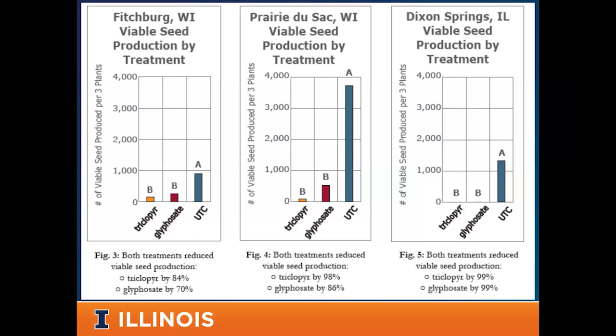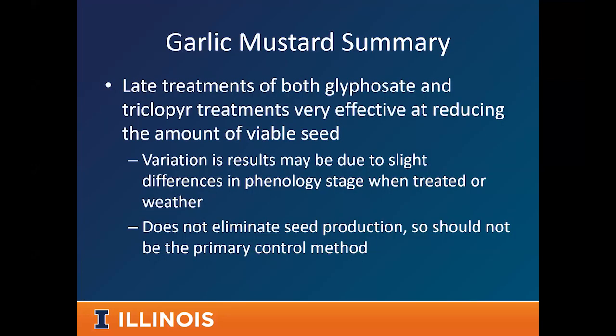It was interesting that triclopyr was slower acting. It took longer to control, but in general it did a better job at rendering those seeds non-viable than the faster acting glyphosate applications. So we found that late treatments of both glyphosate and triclopyr were very effective at reducing the amount of viable seed. There was some variation depending on the sites.